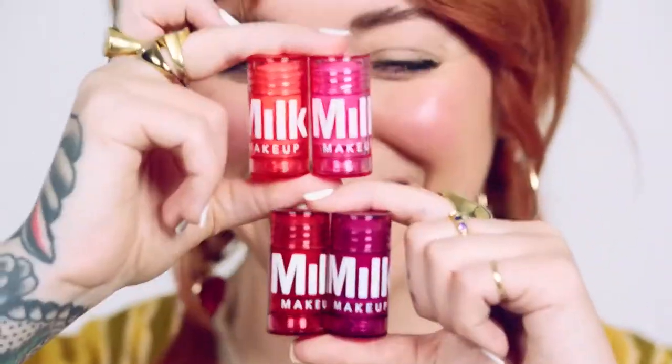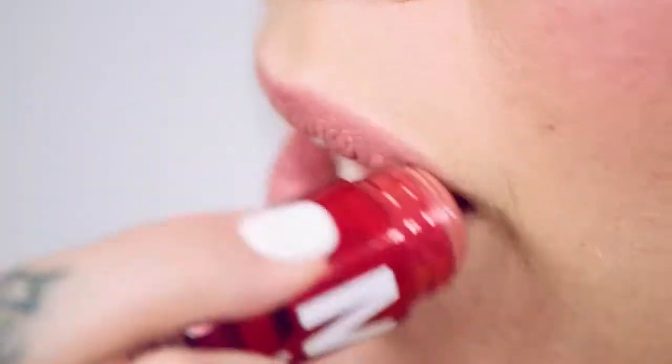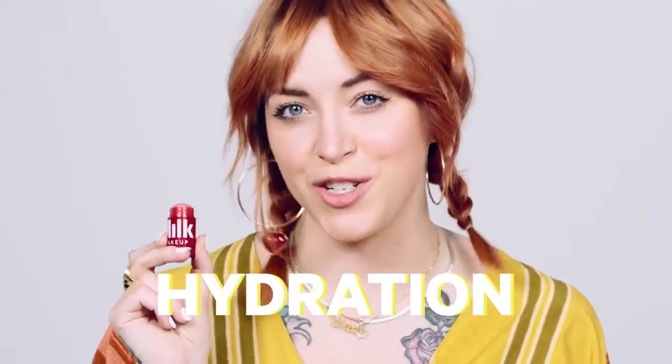This mini size is ideal for quick application on the lips and the cheekbones. It's also great to throw in your pocket or your bag for a dewy flush on the fly. Dot onto cheeks and blend with fingers or apply to lips for a sheer wash of color and a surge of hydration. Shades blend in sheer but are buildable for bolder color.